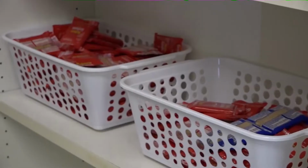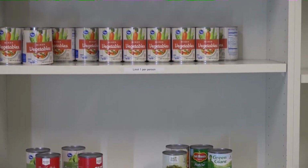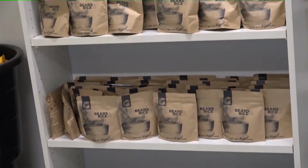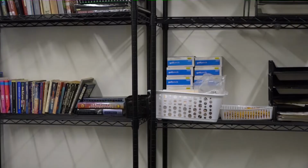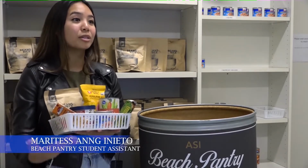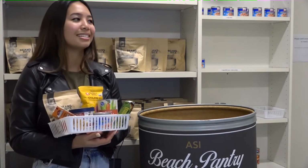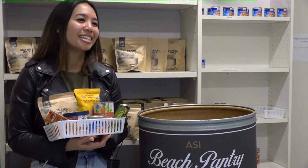During the weekdays, students can satisfy their hunger at no cost. At the Beach Pantry, students can bag some snacks or get the ingredients to prep a meal. From veggies to protein, the Beach Pantry has more than just food. Toiletries and school supplies can also be found. Students are super grateful of this resource available to them. So they come in, they see what they can grab, and they start screaming about, oh my God, it's like shopping for free, and that's literally what it is, so yeah, it's awesome.